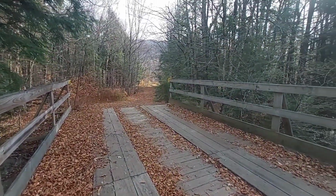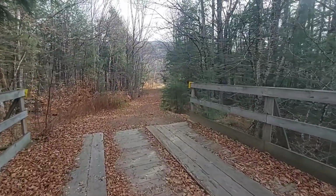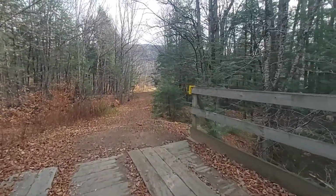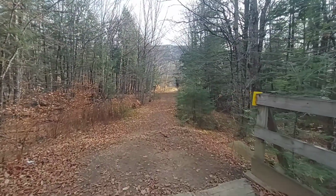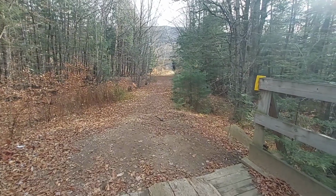There is some parking for this. It's got room for probably 25-30 cars. There's a lot of very popular falls right near here. This may be one of the lesser known ones. That's why I decided to record it.